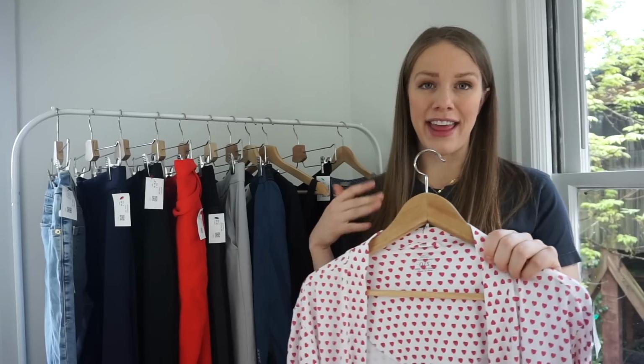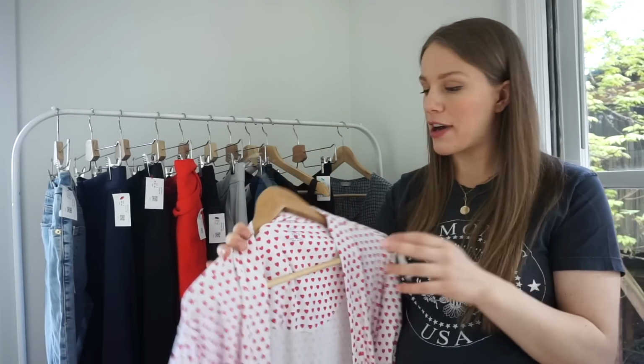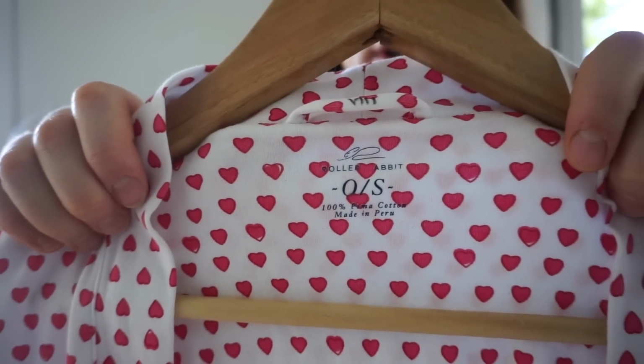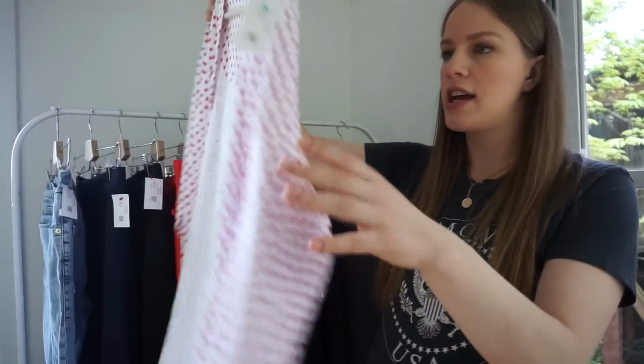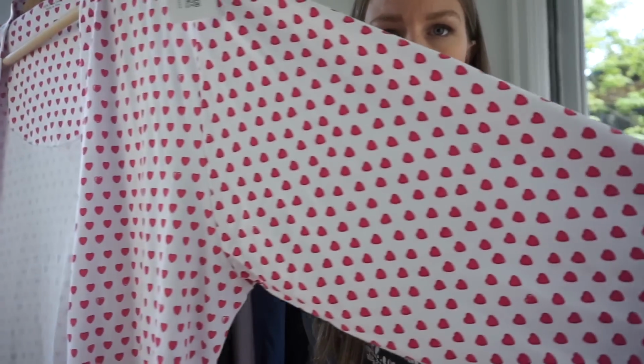Okay, this is a brand I have sold I think once before, and I just know that it's a really good pajama brand or intimates or robes brand. However, I wasn't really sure how well it did, so when I found this, I was like, oh, let's check comps and see how it does, and it looked like it did pretty well. So I decided to go ahead and pick it up. It's Roller Rabbit, and this is a robe, one size. It's in really excellent condition. It has the belt attached, and yeah, it's this kind of jersey heart print robe, which is really cute.